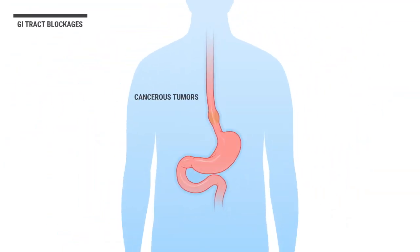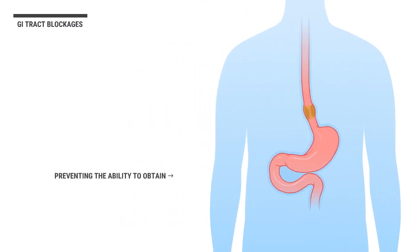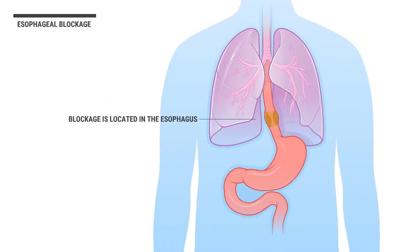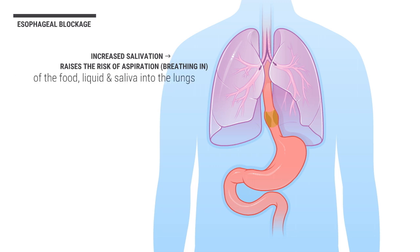Some cancerous tumors in the gastrointestinal tract can cause obstruction or blockage, preventing the ability to obtain adequate nutrition and sleep, potentially creating life-threatening complications and inhibiting additional treatments. When the blockage is located in the esophagus, food and liquid cannot pass, and the patient will have increased salivation, which raises the risk of aspiration, or breathing in of the food, liquid, and saliva into the lungs.